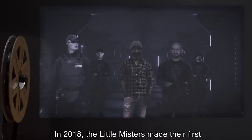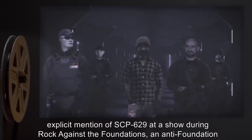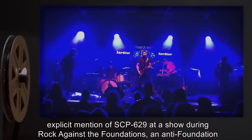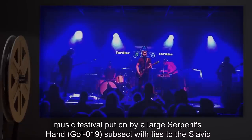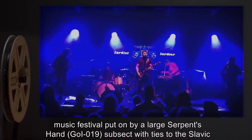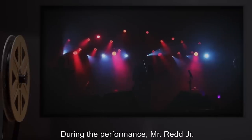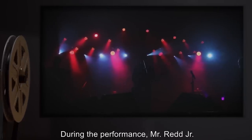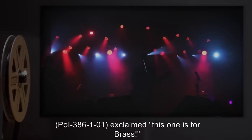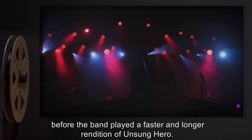RAISA. In 2018, the Little Misters made their first explicit mention of SCP-629 at a show during Rock Against the Foundations, an anti-Foundation music festival put on by a large Serpent's Hand, GOI-19, subsect, with ties to the Slavic Anarchist scene. During the performance, Mr. Red Jr., POI-386-11, exclaimed, "This one is for brass," before the band played a faster and longer rendition of Unsung Hero.